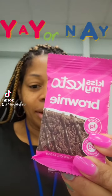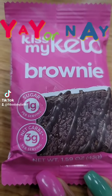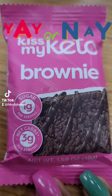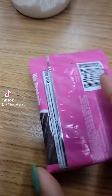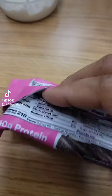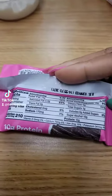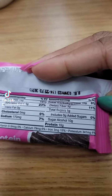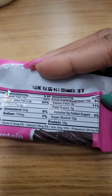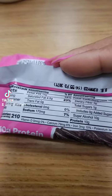Kiss My Keto Brownie. 1 gram of sugar, 3 net carbs. So we have 210 calories, 3 grams of fiber, 16 grams of carbohydrates, 10 sugar alcohols, 10 grams of protein.